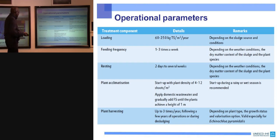About the plant harvesting, you have to harvest it up to 3 times a year following a few years of operation or during the sludging. Depending on plant type, the growth station and the growth status, there are valorization options, valid especially for Echinochloa pyramidalis. It means this bed is very useful when you have some plant inside that you can reuse locally. And this plant will contribute to create some added value from this fecal sludge treatment technology.